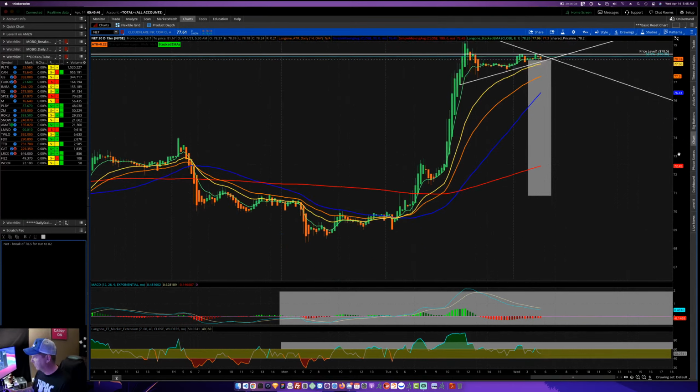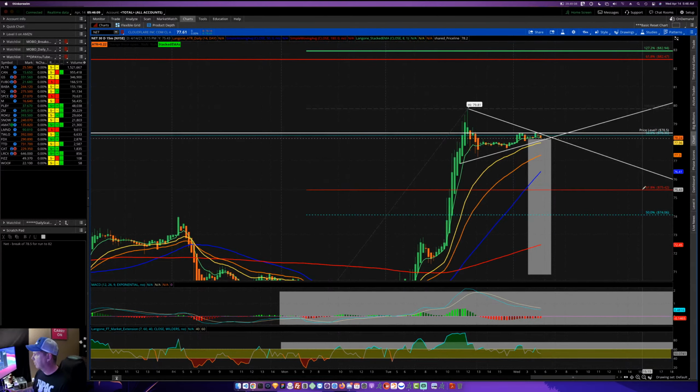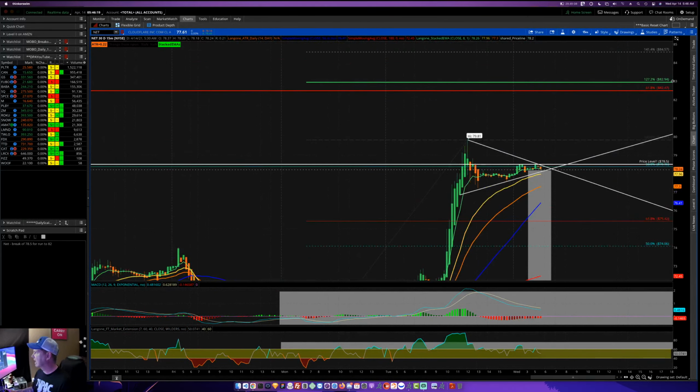One more fib level here, sorry. I use the extension. Go from low to high, back to low. I don't know why it's not clicking today. Low to high to back to low. This gives me intraday support at 75.42. I'm just going to call it 75. Got a price target at the 127 extension of 83. So 82.50 slash 83 is target 1. Take profit 1 for me.